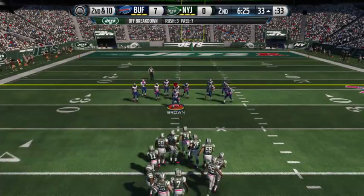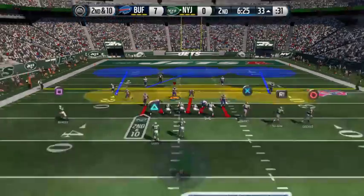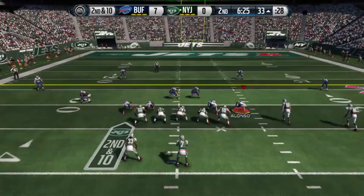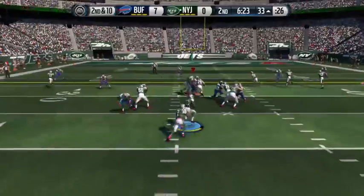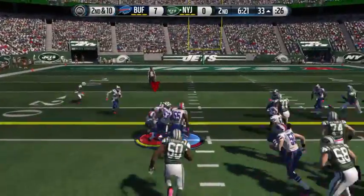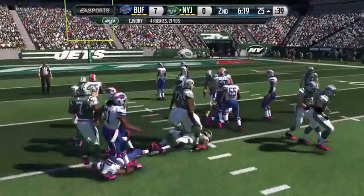Failing to complete that one. So, second down here. Nelson's lined up in the slot. 319. And Ivory's got it on the handle. And at the 25, he'll be brought down.